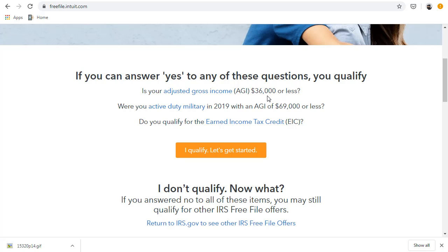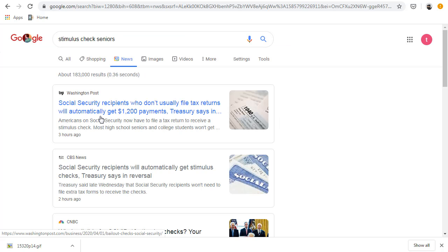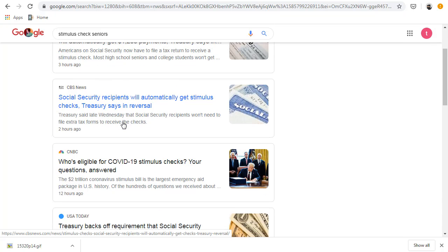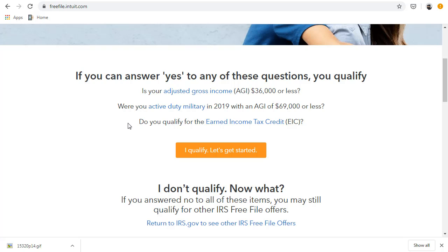You need to make less than $36,000. And if you were on Social Security, the most you would probably get is like $17,000 for the year. But again, I just checked the news, and as of April 1st, 11:54 p.m., almost April 2nd, 3 hours ago, the Treasury just said that Social Security recipients will automatically get stimulus checks, in a reversal because they were requiring the taxes. But if you want to make sure that you get it and you still want to do your taxes, it's not going to hurt you. It's free and you don't have to pay anything. So anyways, I qualify. Let's get started.